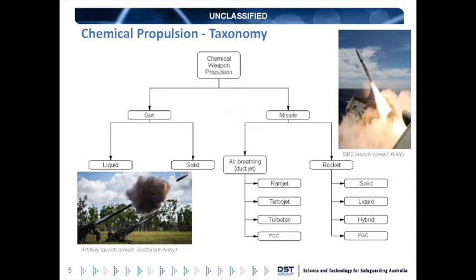So on screen is a very high-level taxonomy of chemical propulsion classes and subclasses. I'll talk today around mainly missile, but I've also got on screen gun propulsion systems and how these apply for high-speed systems and responsive space access. So DST has a broad range of experience across many of these classes of propulsion systems, but mainly in the development of solid propellant rocket motors. And recently we've started an engagement with in-country academia and industry around pressure gain combustion, or you might have heard of rotating detonation engines, with international partners as well, other government agencies too, which I'll talk to about later.